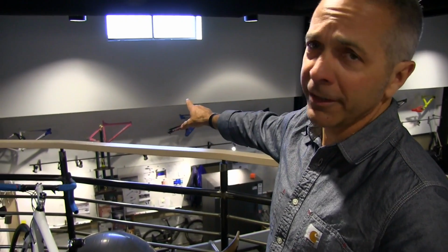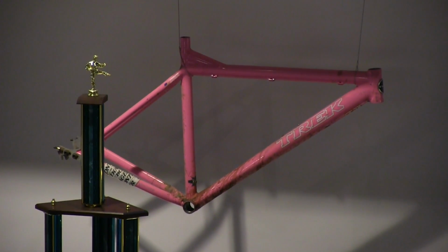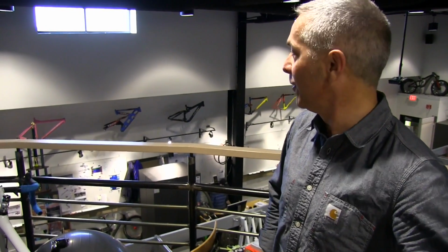The next frame over is the first single speed we ever did that Travis Brown won the single speed world championships on. So he had a custom painted pink. That was a custom bike that we did, and Travis was the first one to win the single speed worlds with it, and then he went on to win the second year. First year he got a tattoo, second year he got a nice iron to the arm.